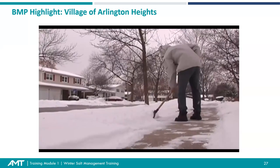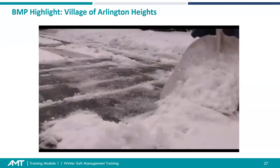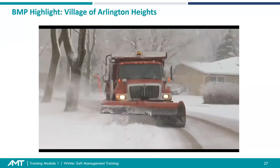We are a community of good neighbors. We ask all residents to help out each other. Residents can help each other out, help their kids out in the neighborhood, all the pedestrians that walk through the area. We ask that all residents clear the snow from their sidewalk.